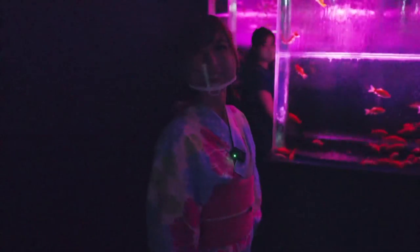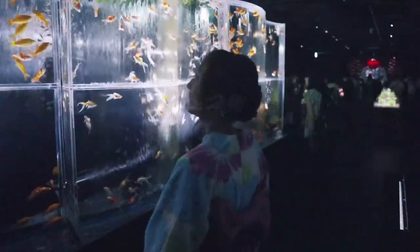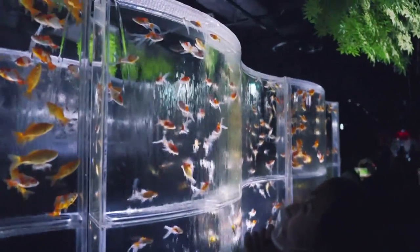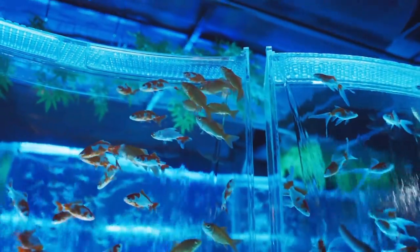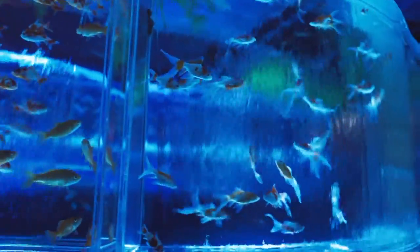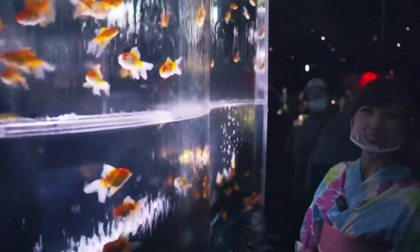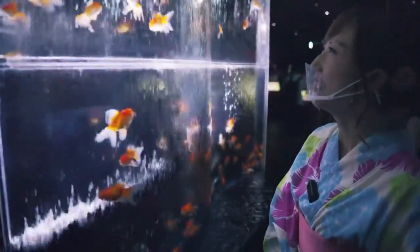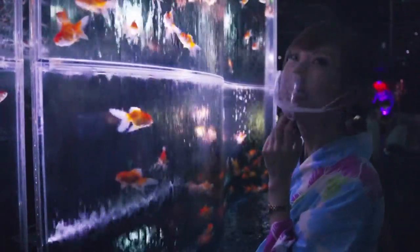Yeah, so many goldfish. Look, that one. Is that goldfish or like something? Trash? No, it's goldfish. The black one. Which is interesting, isn't it? Never seen that kind of goldfish. And it's kind of hiding. Sugoi! Ah, kawaii! Hello! Okay, each goldfish has different face. And they look so adorable. Kawaii ne.